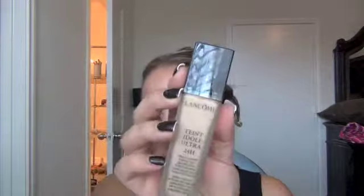For my foundation, I'm wearing Bare Minerals foundation today. I usually wear Bare Minerals unless I'm going out or I just want a more covered look. When I wear my regular foundation, I wear the Lancome Teint Idole Ultra, I think is how you pronounce it. I love this foundation because my skin's really oily and this foundation is amazing for oily skin. I just love it.